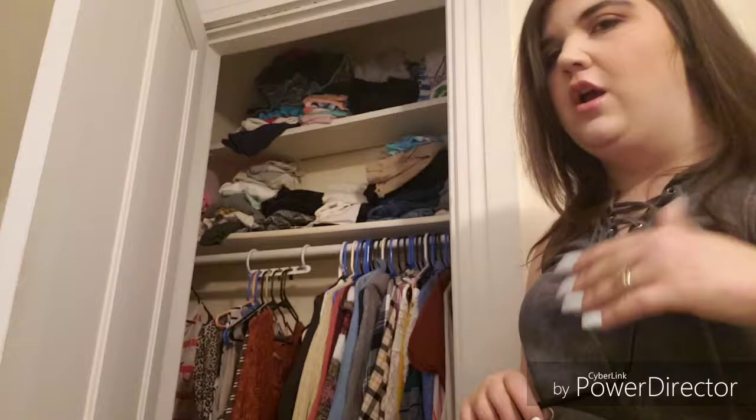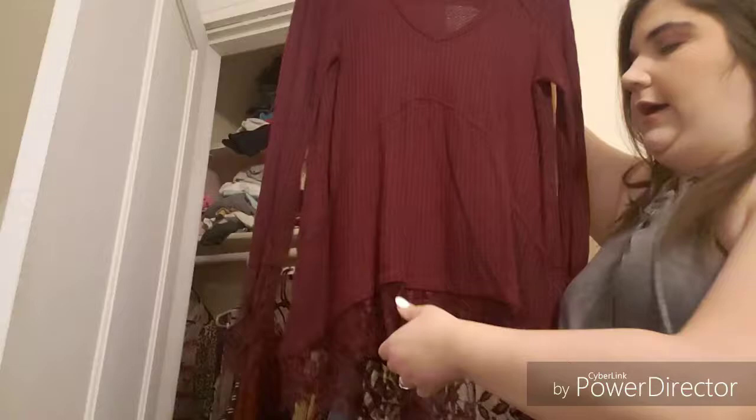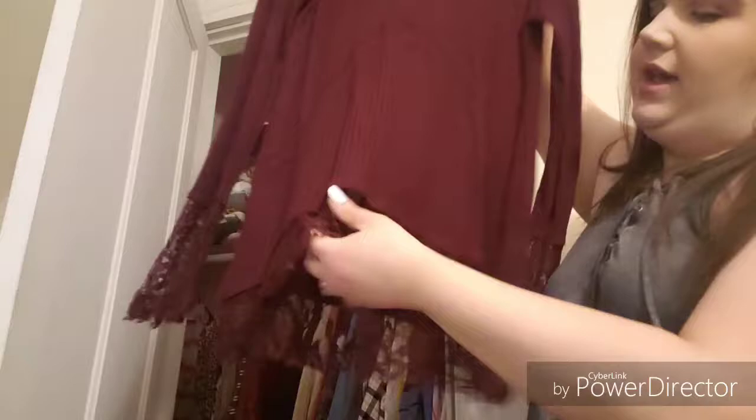So, this is another sweater that she gave me. This is in a medium, but it looks like it runs a little big. And the way that this is, it might actually work out for, like, if I do ever get pregnant, and it might work out a little bit that way. And again, the bottom is just super cute, so I do think I'm gonna keep this one because it does look like it runs a little bit on the big side.